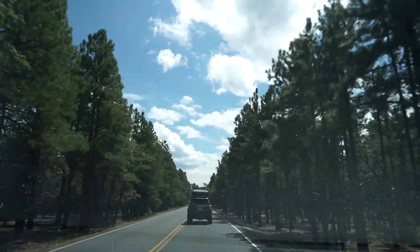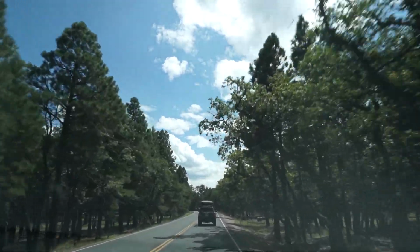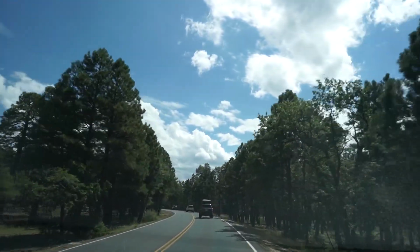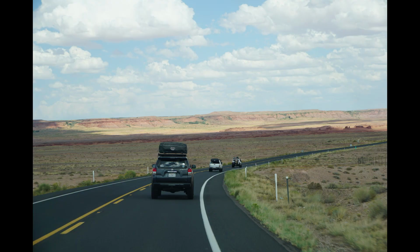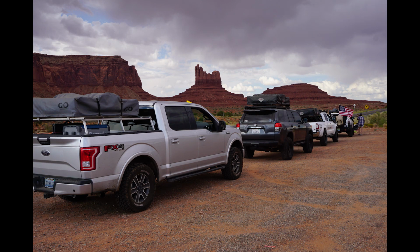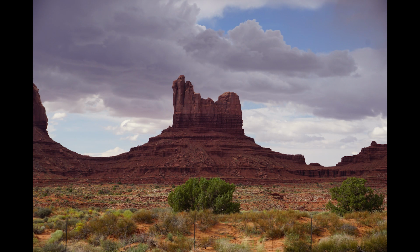And here we're back on the road on our way heading out of the national park. And on the way to Canyon of the Ancients, we drove through Mexican Hat and Monument Valley, as you can see here. It was my first time through this area. It was very nice. Would have liked to have been able to spend some more time in the area, but we were just passing through. I mean, we could always go through later.